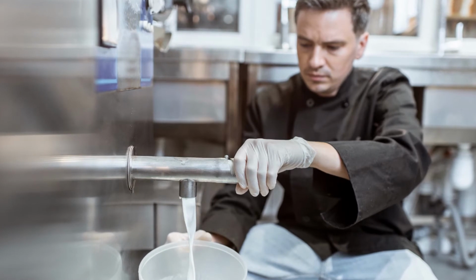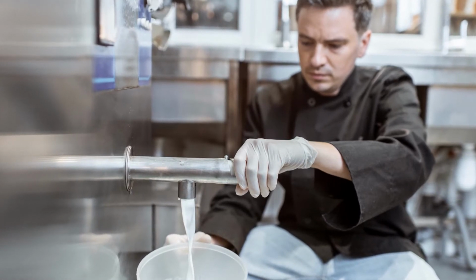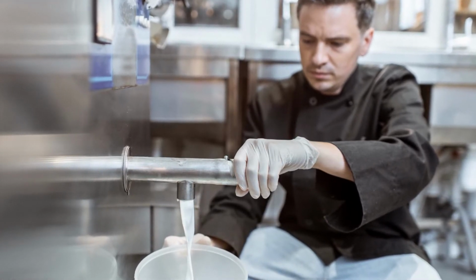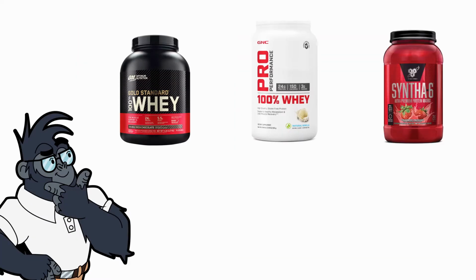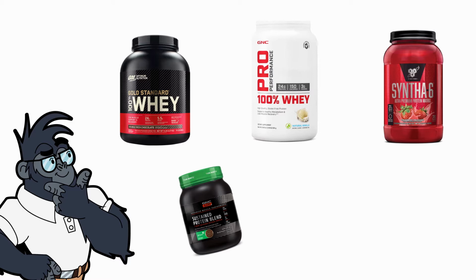protein. Whey protein doesn't actually taste good on its own, which is why you'll see a lot of flavored versions, from your standard flavors such as chocolate, vanilla, and strawberry to your more unique options such as mint chocolate chip or even red velvet. So why take whey?